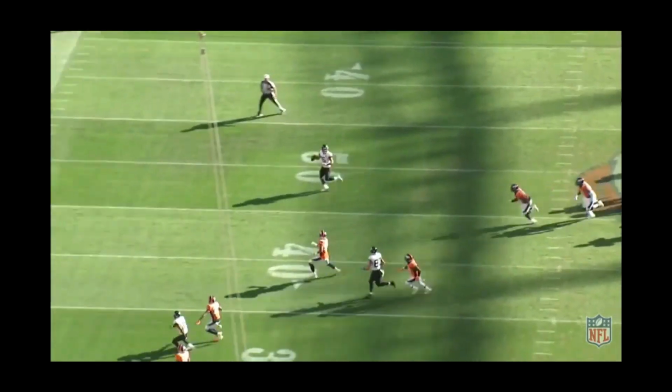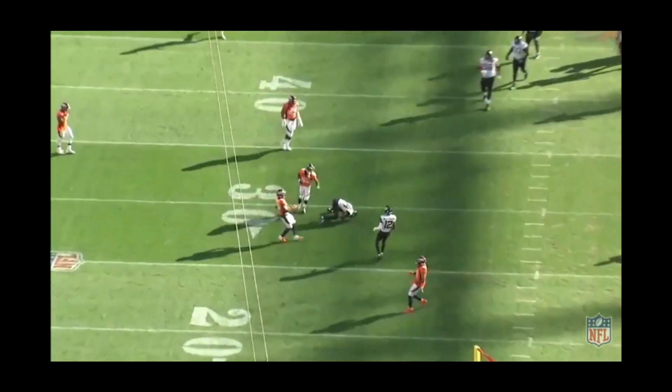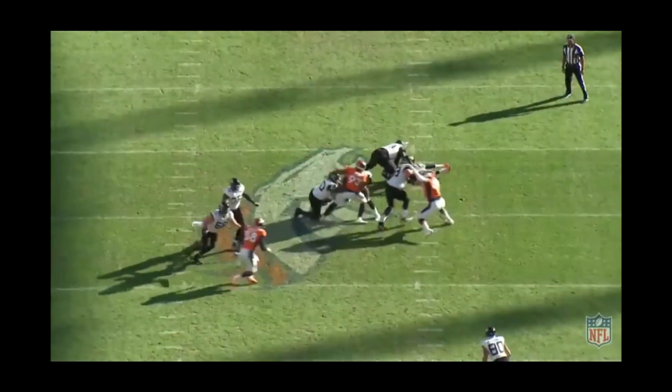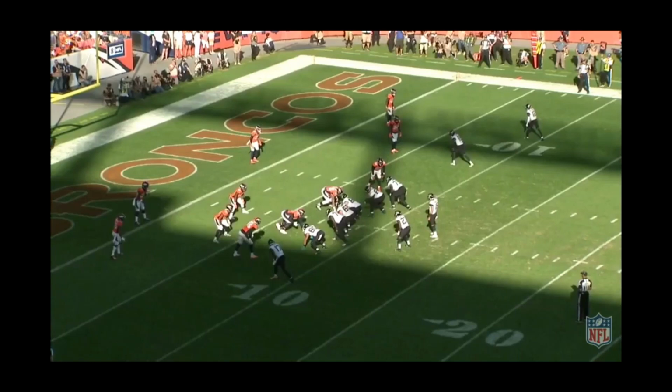But this dude's just lightning in a bottle. I love everything about him. I love the way he plays quarterback. And he's in there for a big-time first down for your Jags in a drive where they do eventually score on. All right, guys, the touchdown play.